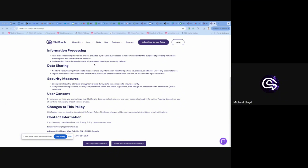And you will always have the opportunity to edit a note or a transcript. So you can manually scan and investigate your final output and make any manual changes that you need.